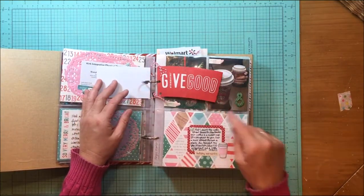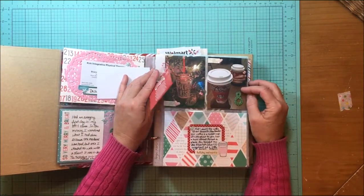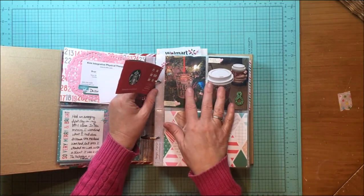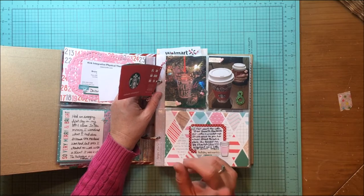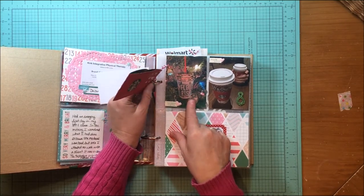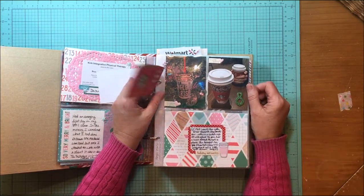Day number 8, I went to Starbucks and met a friend, and then she bought me this darling little ornament. And it was a big deal because my word this year for One Little Word, or for 2017, sorry, because it's now 2018, for 2017 was flourish. So I love that I have this. And then she bought one as well, just to remember the day.